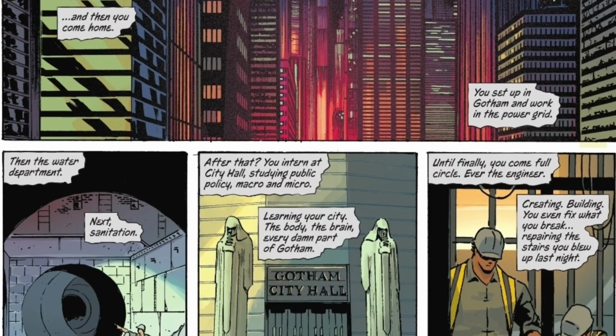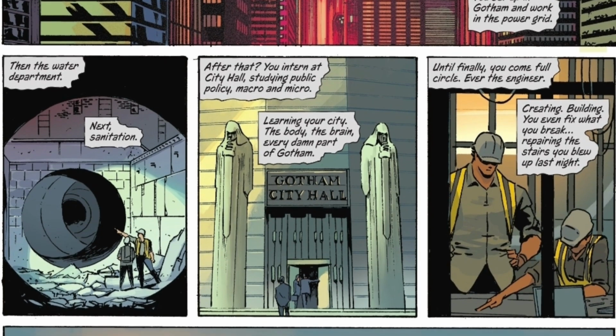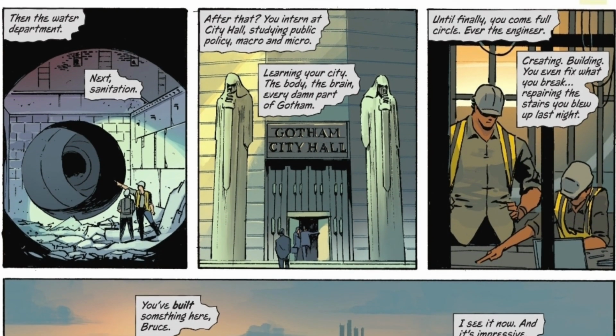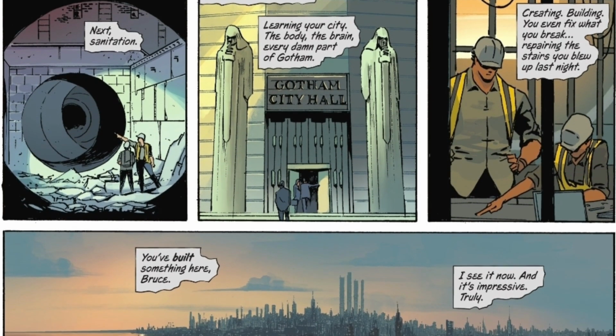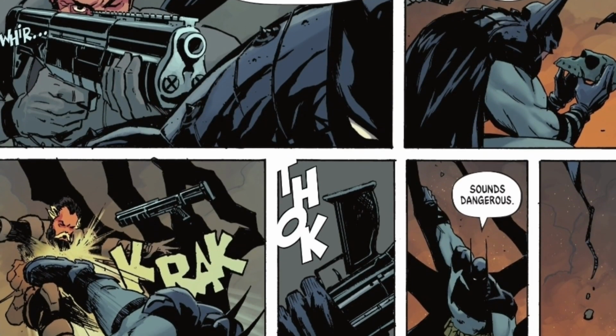But because this version of Batman does not have the money to basically go around the entire world, he had to basically learn at home, taking odd jobs everywhere to learn about the layout of Gotham and learning new skills along the way. I love that this version of Batman basically just took those odd jobs just to learn as much as he could. And that is actually really cool. And I love how Alfred is interested in Bruce Wayne's origin.